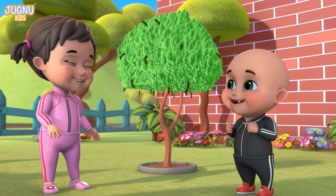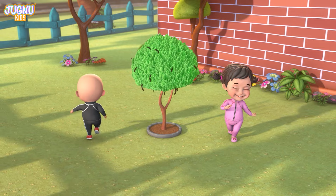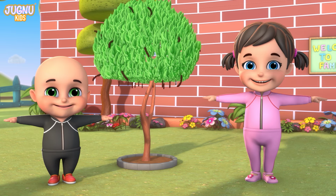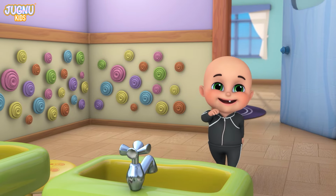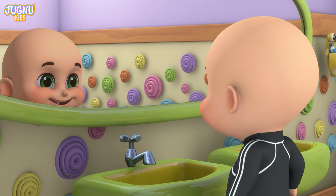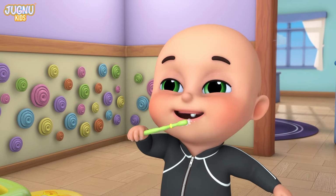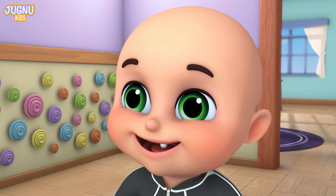Here we go round the mulberry bush, early in the morning. This is the way we brush our teeth, brush our teeth, brush our teeth. This is the way we brush our teeth, early in the morning.